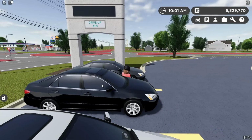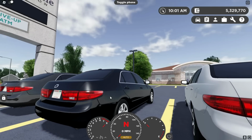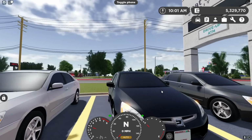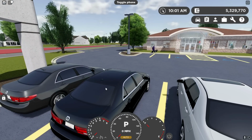Alright, so here's the EX V6. Different wheels again. It's a V6. Sound isn't working. That's lovely. Same lights, same everything. This car was literally a copy and paste from Honda.